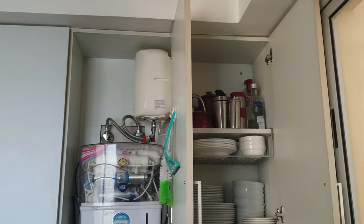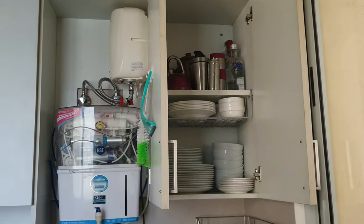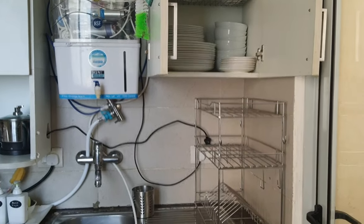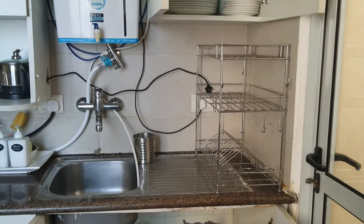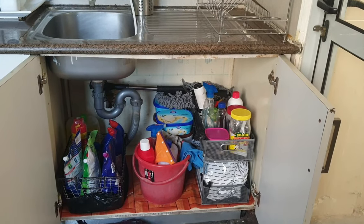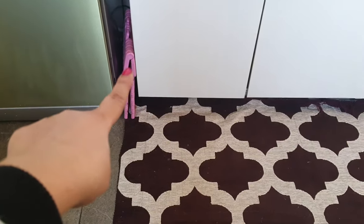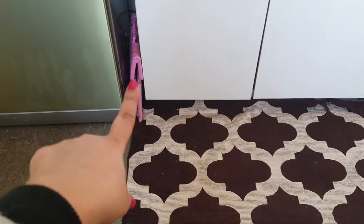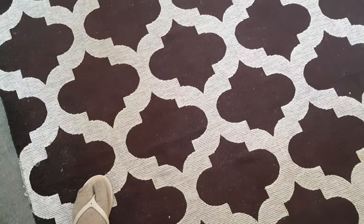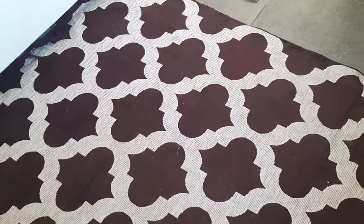Now this is my microfiber duster, which I use to clean all my windows and doors, all these glass doors. This works so perfectly. So this is how I have organized the under the sink area. We also have this folding stool tucked away in between the dishwasher and the cabinet. This rug is from Amazon and it comes really handy and it's super easy to clean.